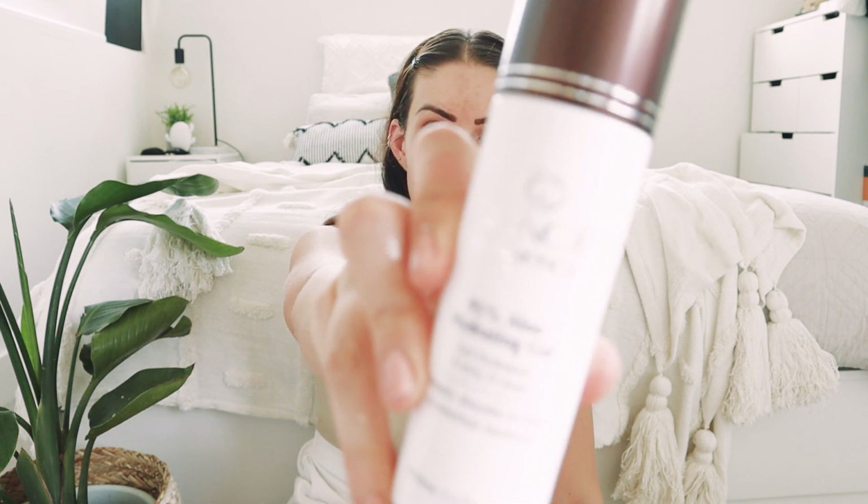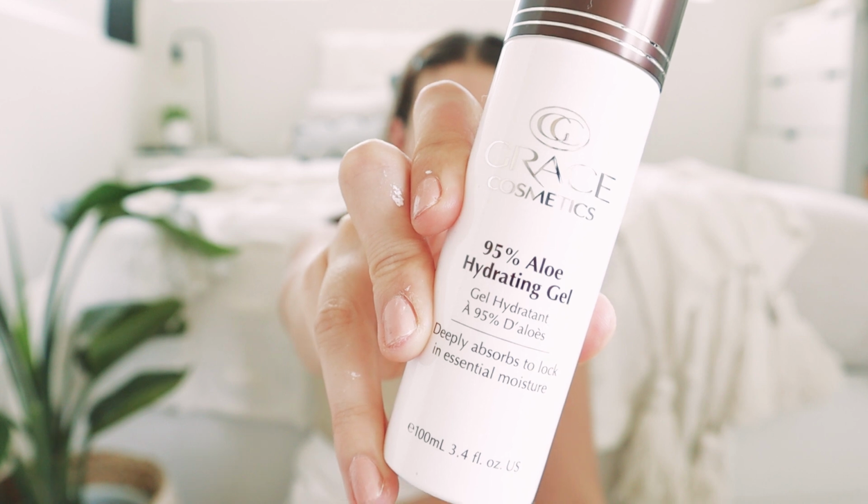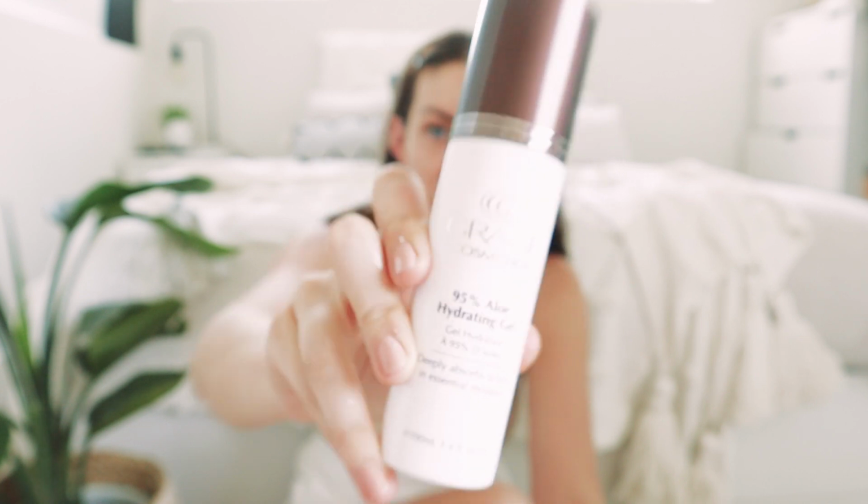And another product that's really great for hydrating your skin when it's just gotten really dry is also from Grace Cosmetics, who I mentioned earlier, and it's this hydrating aloe vera gel. So this, I would say, is similar to, if you're an Australian, you'll know this one. It's called Banana Boat, and it's like an after sun skincare thing, and it really rehydrates your skin.